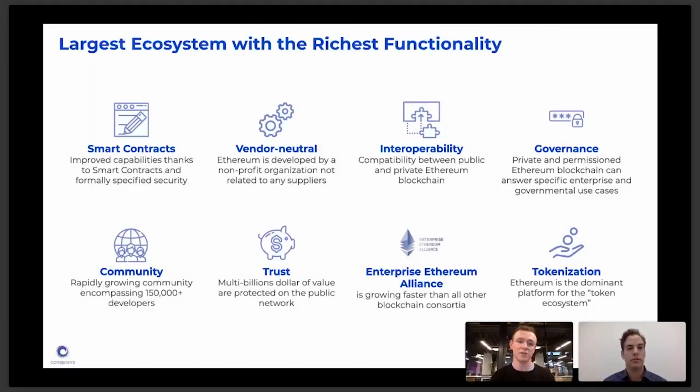First of them being smart contracts. The Ethereum blockchain has improved capabilities because of its ability to program smart contracts, which can effectively program any programmable logic onto the blockchain. This is a step beyond the original Bitcoin blockchain, which originally just allowed payments. The smart contracts allow you to complete anything which you can effectively program. Secondly, Ethereum is vendor neutral. Ethereum was developed by the Ethereum Foundation and maintained by them, which is a non-profit organization, and therefore it's not tied into any vendors.